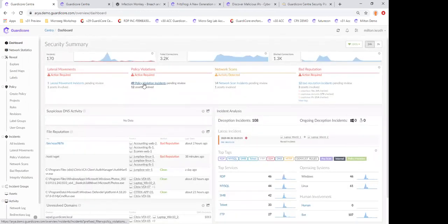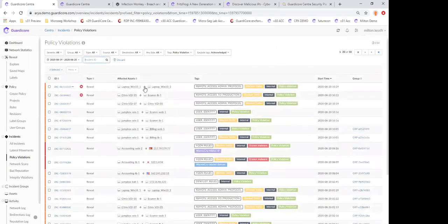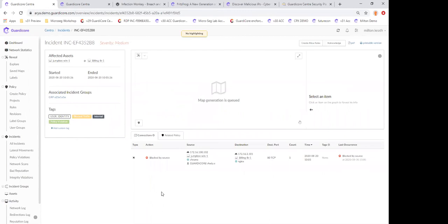Policy violations are exactly that. So once you have policy, anything that's outside of your policy is going to be a violation. So we saw that same one right here, that WannaCry related. Here's a user identity policy. So I'm going to start investigating what's going on. So I see it's blocked.